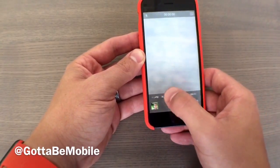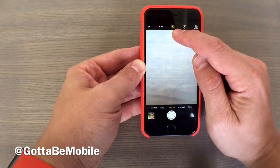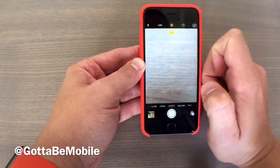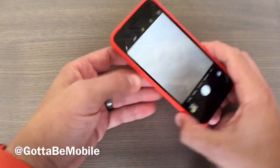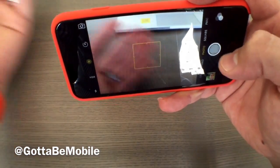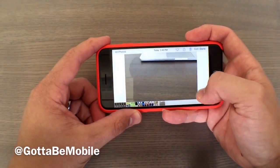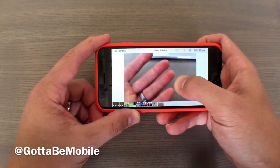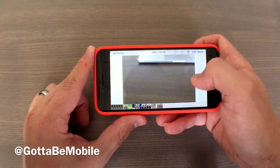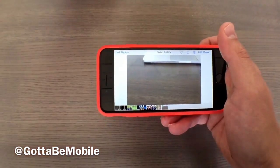Now, the other thing that we want to try is a live photo. You need to make sure that that is on right there. If you tap it, it'll turn it off. It says live off. Tap it to turn it on, and you'll be able to take a live video or a live photo. So when you take this, you just take a regular photo, but because you have some movement in there, you'll actually see some of that movement. So there are much more dramatic examples, but when you go into your photos, you can push and hold, and you'll be able to see that live photo.